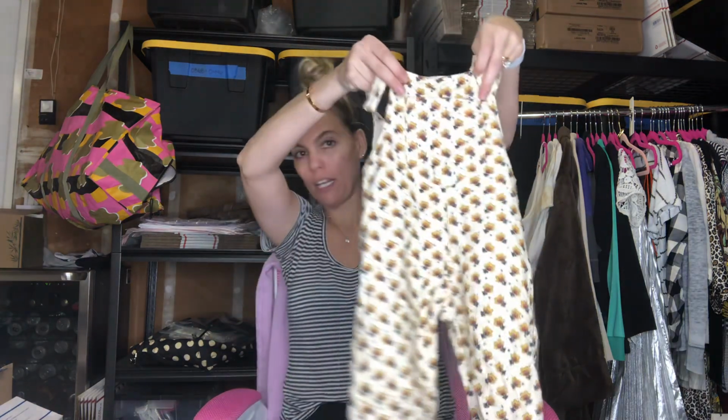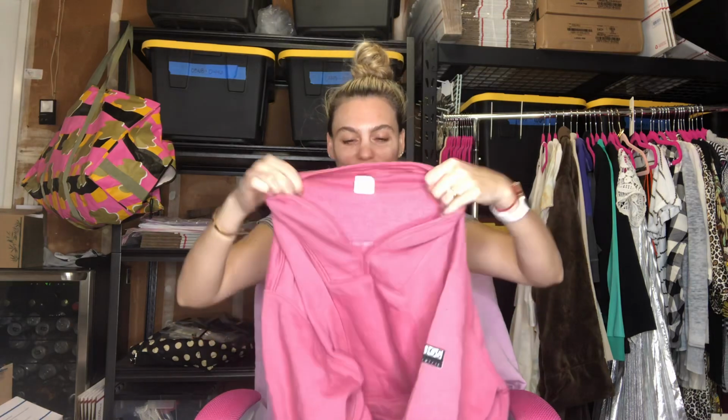I did get this. You guys are gonna laugh at me. I got this. It's Zara, little girls, a size 2 to 3 little jumper. Isn't it so cute? That's gonna go on my hope chest for if I have a girl. So I'll hold on to that for a little while.